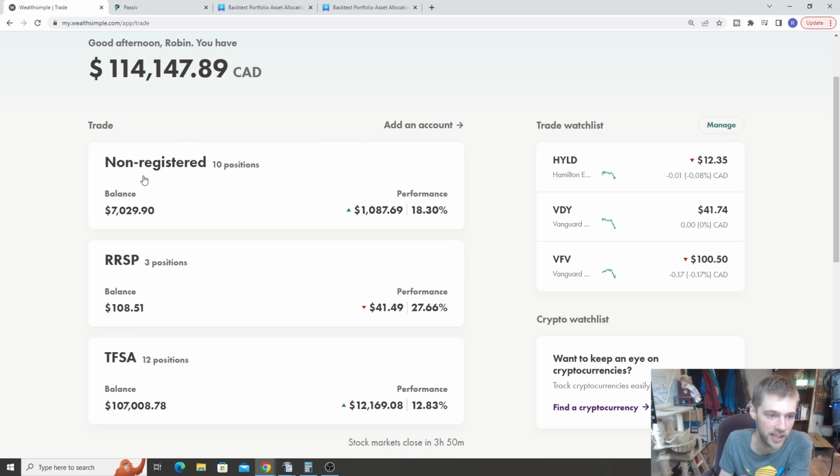But anyways, we have three accounts here. We have the TFSA, we have the RSP, which is just a dinky one. I'm going to have to readjust that because that was something I set up a long time ago and haven't touched for a long time, so you can basically ignore that. And then we have the non-registered account at about $7,000. So the TFSA is the big one. We're going to cover this really quickly.